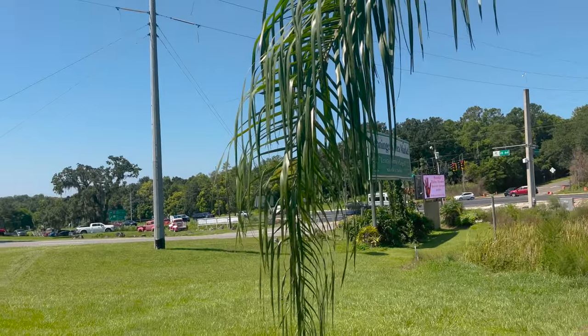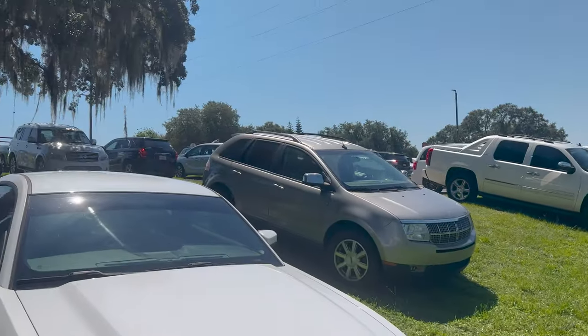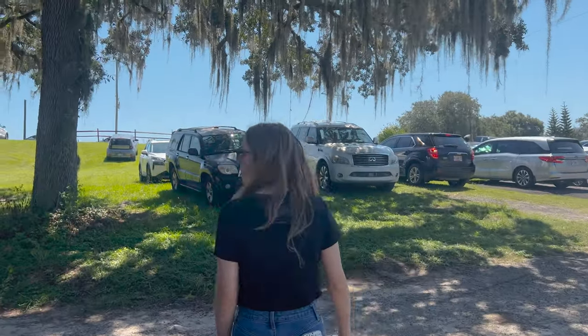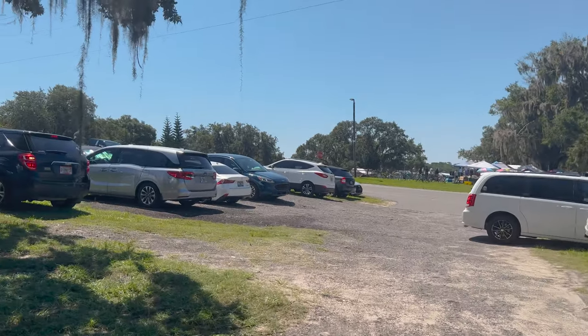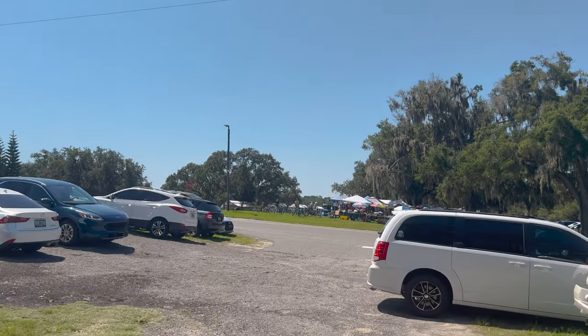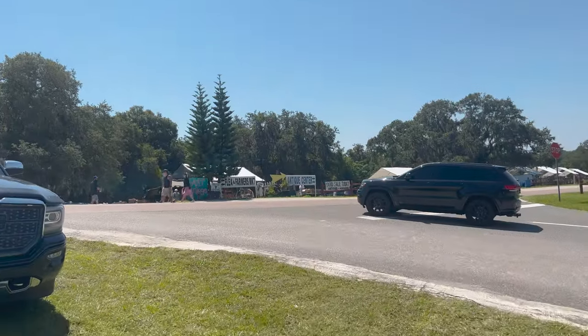You actually turn in right here, and parking is kind of a free-for-all. You just find a spot and park. And then, as far as I know, there's no cost to get in, but obviously if you buy something, then there's a cost associated with that. We have some signage here.